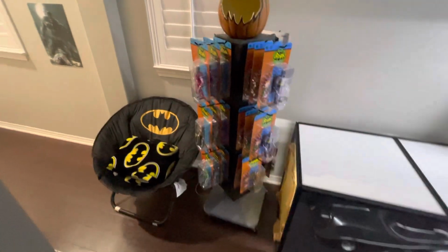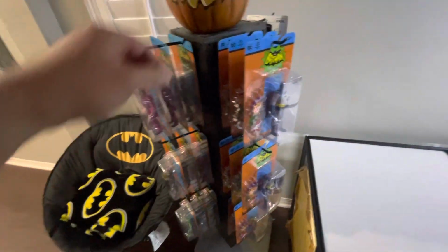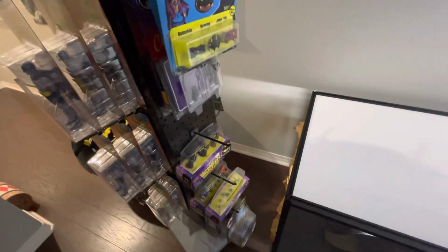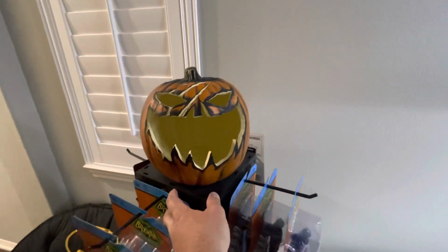Here's a stand I found on Amazon for my McFarlane 66 figures. And I also have some vintage figures on here as well, mostly from the 80s and 90s. Up top is a custom pumpkin or jack-o'-lantern from the Long Halloween.